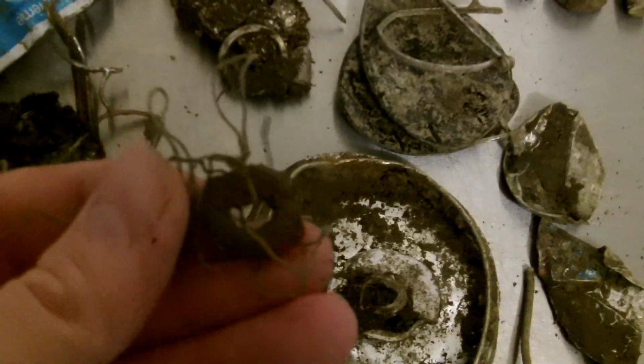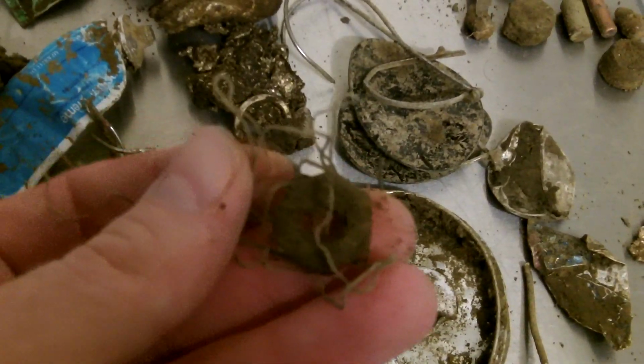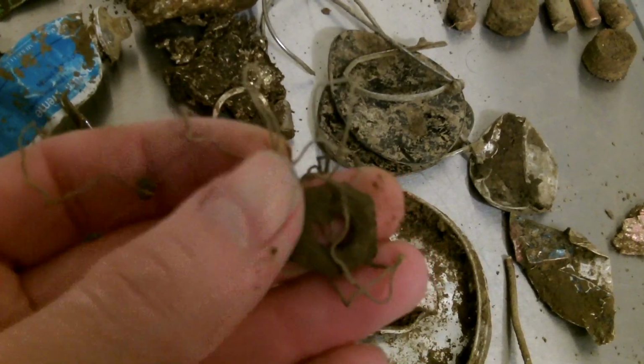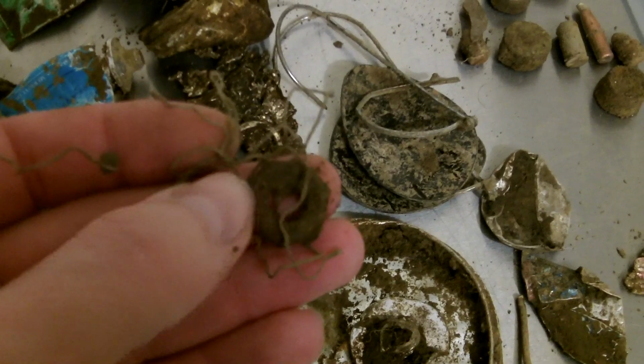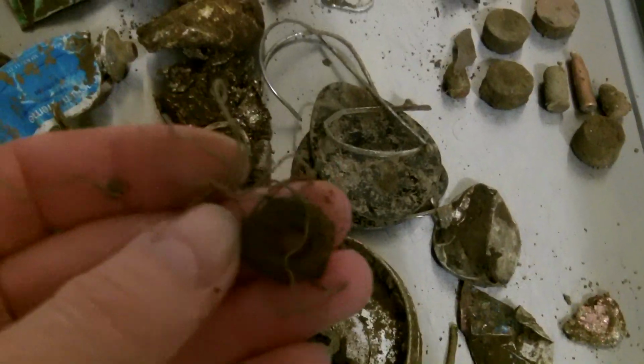I believe that could be an old button. It still has the threads around. Sometimes they used to put threads around inside to make it a button, but I'm not sure.